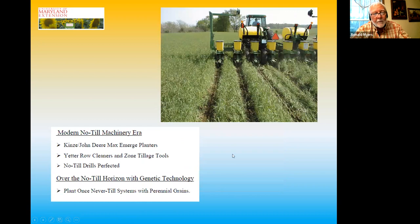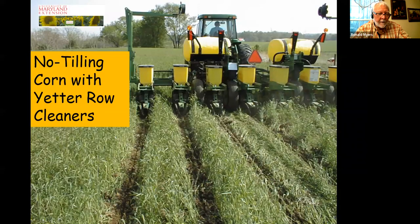Of course, it's these machines. Here's a picture of the dairy going through some heavy residue and rye cover. And again, actually, that's about 15% tillage across that field. No-till is considered anything less than 25% of the soil disturbed. But a good strategic use of aggressive row cleaners can actually get you into about 15% tillage of a field. And that gets you into what I call a zone tillage, still a very good no-till system. And there's a close-up picture of going into those no-till planters, right?